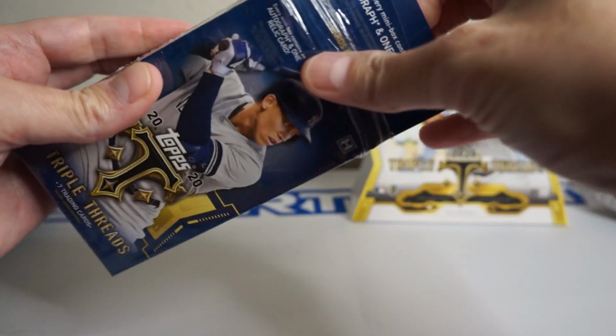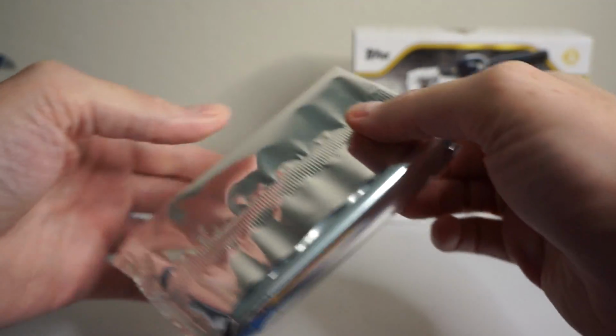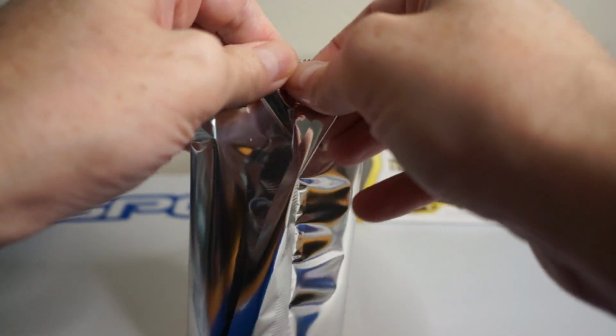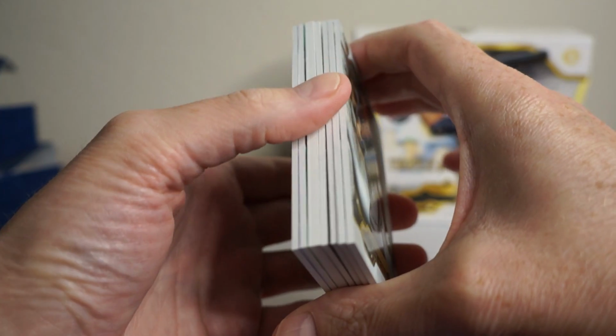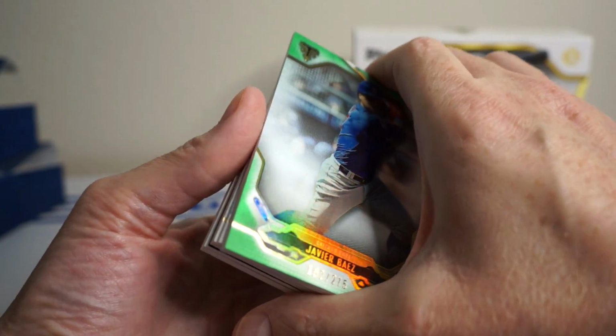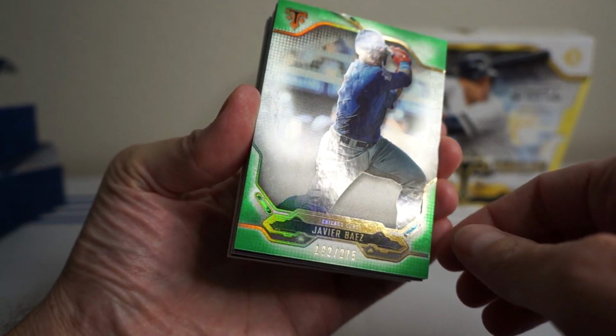The look of Triple Threads this year is pretty nice, I have to say. This one's really super fluffy. Kind of the same, actually. Yeah, digging the look. There's a lot of Dodgers this year, so might be going more in than usual. At least the last few years, I've pulled way back on Triple Threads and focused more on Dynasty. Even pulled back on Dynasty because the prices have gotten pretty crazy.